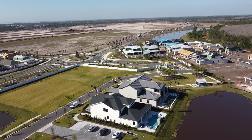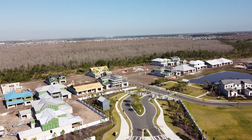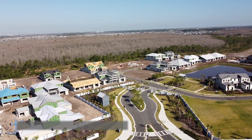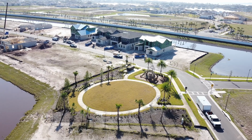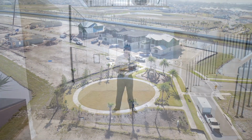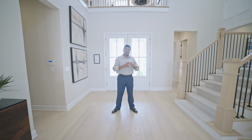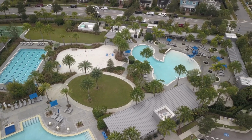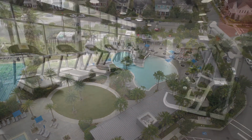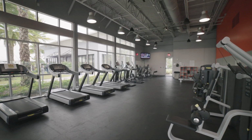And yes, there is a CDD. It's about $2,000 a year. And then there is also an HOA, which is about $269 a month. For $269 a month, you get your lawn care, your lawn maintenance. You also have internet, and then you also have access to the Laureate Park community pool and fitness center and everything that Laureate Park in general has to offer in Lake Nona.